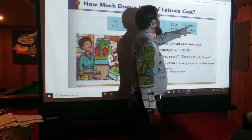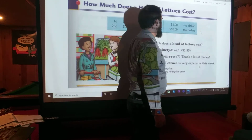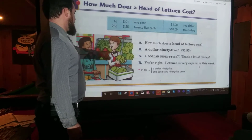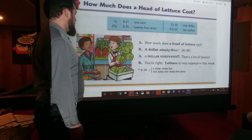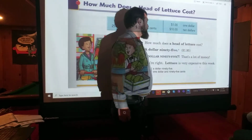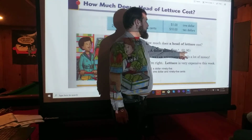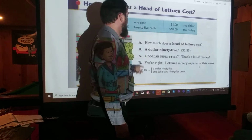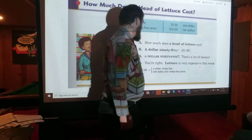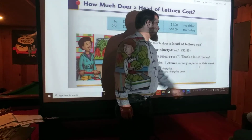$1, $1, $10, $10. So we got a woman talking to a guy at a supermarket, and she says, how much does a head of lettuce cost? $1.95. Also, that's another way to write $1.95. $1.95? That's a lot of money. You're right. Lettuce is very expensive this week.